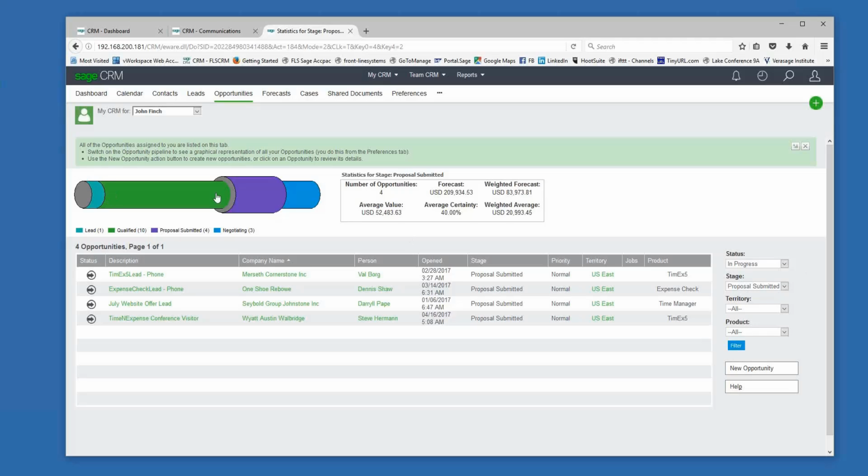But I also want to understand where I'm at in the sales process. So when I look at opportunities, now I can turn on these statistics for staging. And right now I'm looking at the 4 opportunities. I have forecasted 209,000. My weighted average is $83,000 in sales. My average certainty right now is 40%. Well, how does it know my average certainty is 40%?